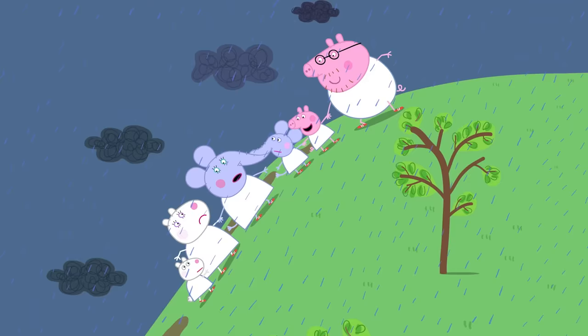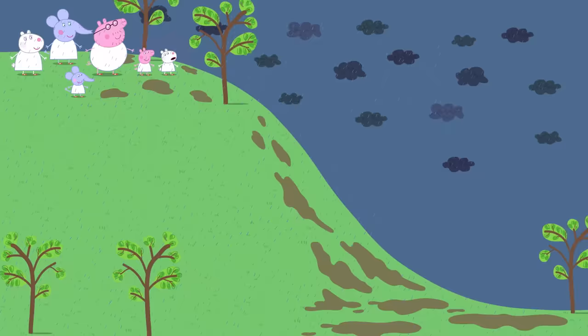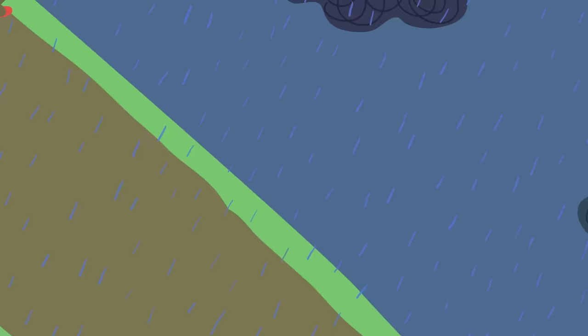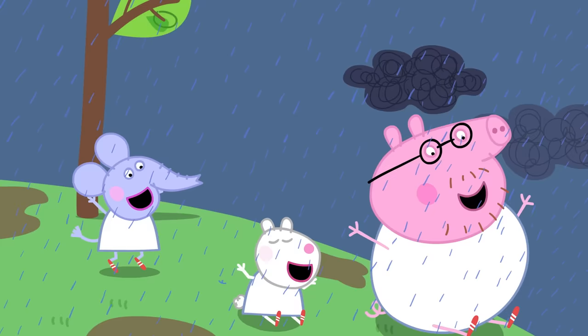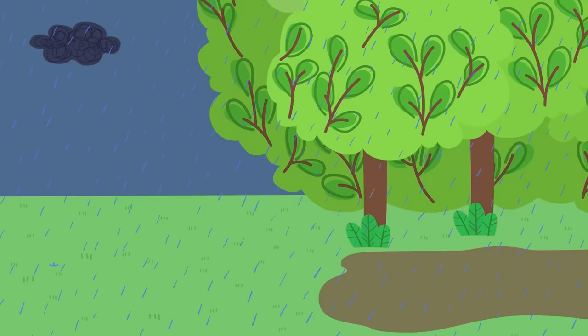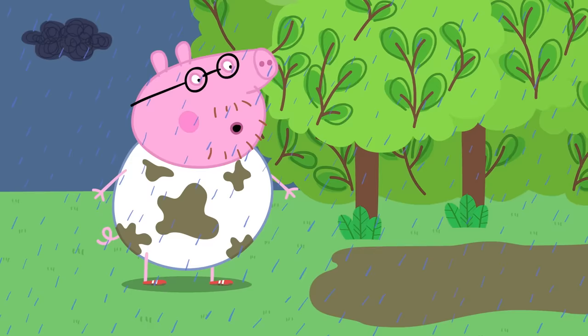Emily Elephant is very good at pulling things with her trunk. The way down looks very muddy. Yep, so it's fun to slide down. And Whee! Peppa is very good at sliding in the mud. Whee! Whee! Peppa and Daddy Pig have arrived at the big trees. Oh. Everyone must crawl under the low branches to finish the race. That does look fun.